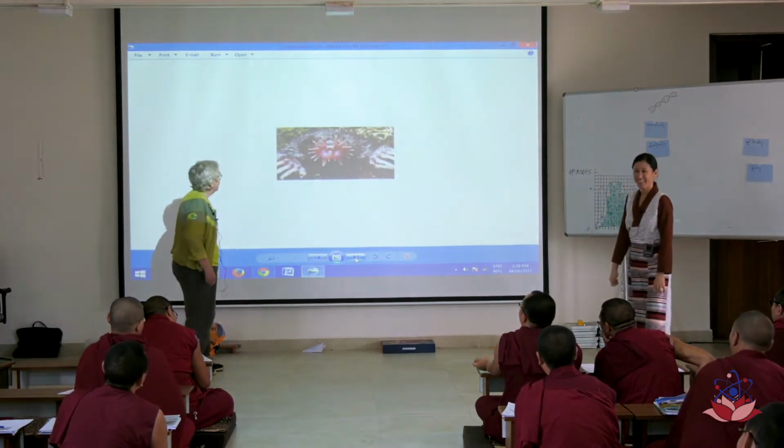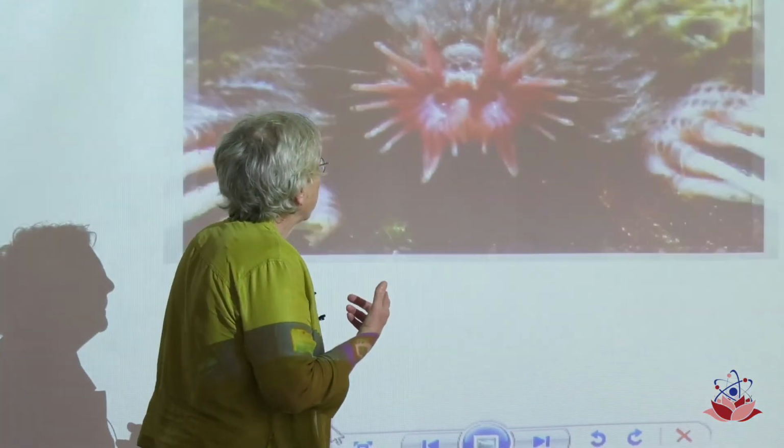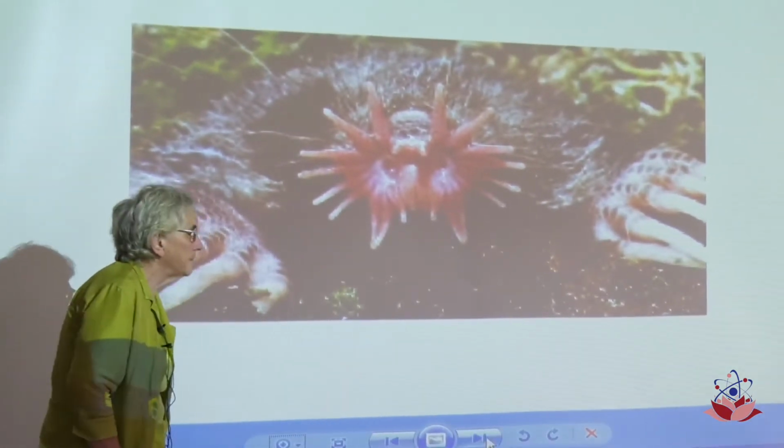Next picture please. This is another kind of mole that my son used to take the picture out of the book and chase me around the house.